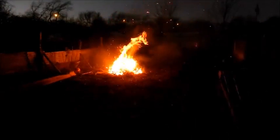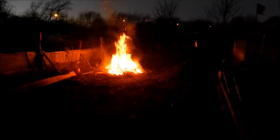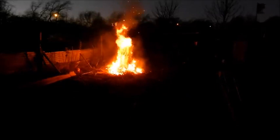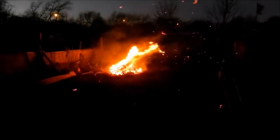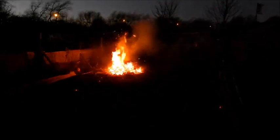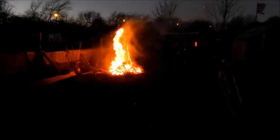Whoa, I'm glad I stayed there. That's burning. I was just about to leave, and then the wind caught up and there must have been a few sparks in there, and the fire still left. Turned back around, it was like that, so I've burnt most of that pile now.